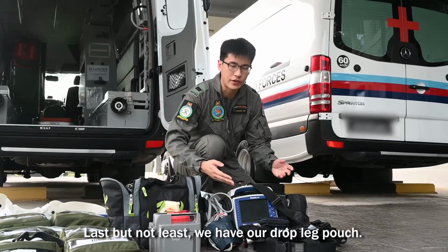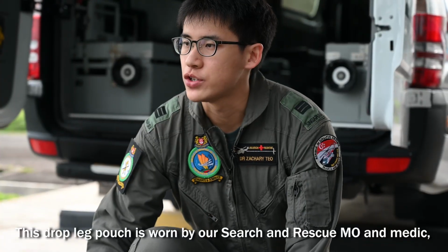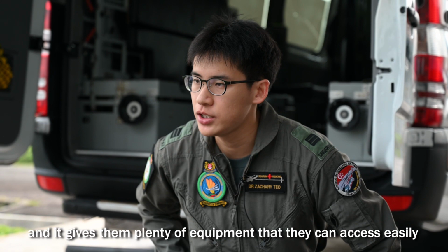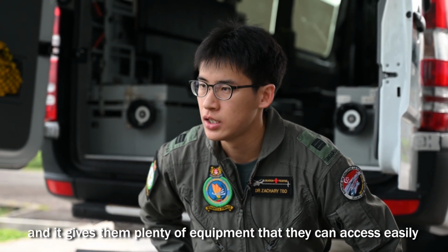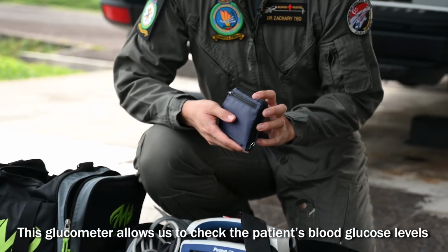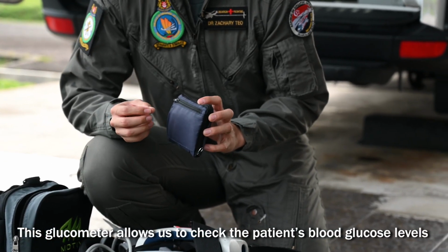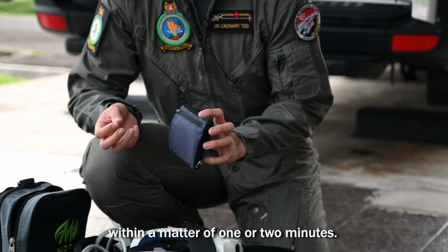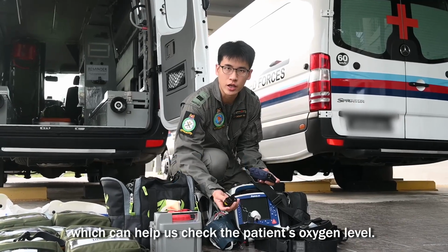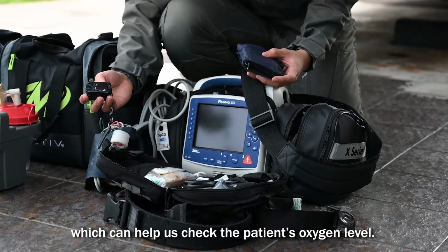Last but not least, we have our droplet pouch. This droplet pouch is worn by our search and rescue MO and medic, and it gives them plenty of equipment that they can access easily to do a variety of procedures. First up, we have a glucometer. This glucometer allows us to check the patient's blood glucose levels within a matter of 1 or 2 minutes. We also have a portable pulse oximeter, which can help us to check the patient's oxygen levels.